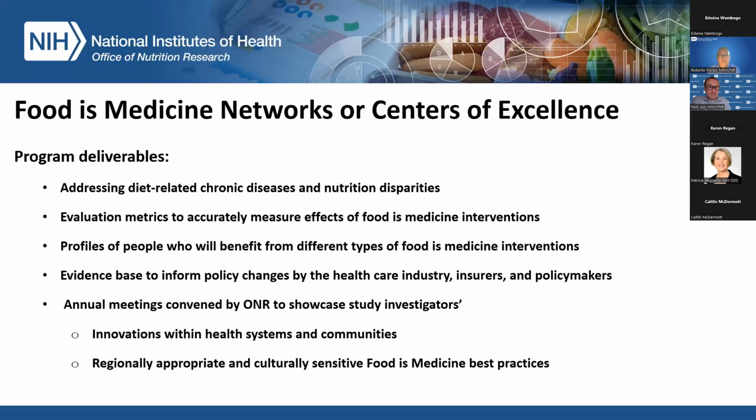Program Deliverables: Addressing Diet-Related Chronic Diseases and Nutrition Disparities. Evaluation Metrics to Accurately Measure Effects of Food as Medicine Interventions. Profiles of people who will benefit from different types of food as medicine interventions. Evidence-based to inform policy changes by the healthcare industry, insurers, and policymakers. Annual meetings convened by ONR to showcase study investigators, innovations within health systems and communities, and regionally appropriate and culturally sensitive food as medicine best practices.